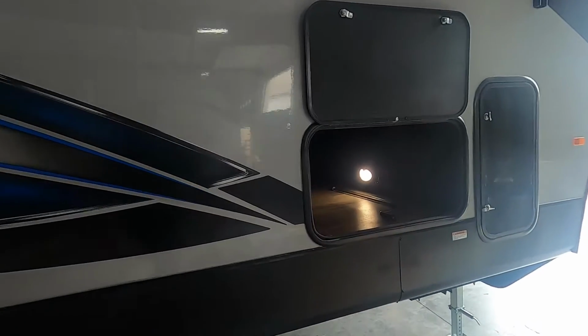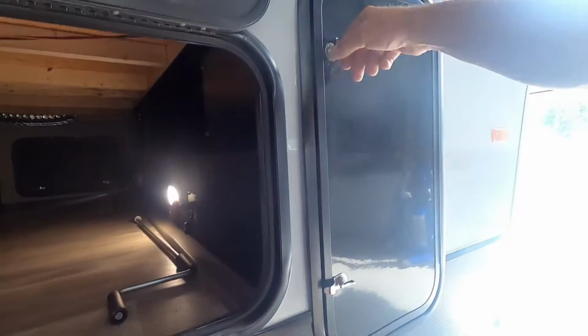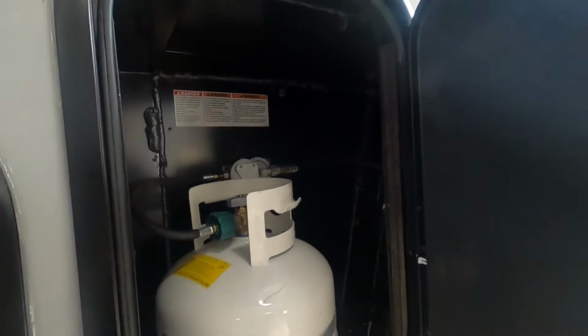Continuing up here is the other side of your pass-through storage. And this is your battery disconnect. This will disconnect all the battery power to the unit. That'll become important later when I talk about your carbon monoxide and propane detector. The other side of your propane.